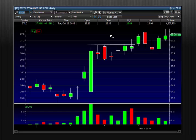So one thing about the steel sector right now is there's uniform strength, which is what you want to see, sector-wide strength, which I haven't seen anywhere else. So the steel names, marijuana names, biotechs look like they're right around support levels. So biotech could be finding a bottom here.